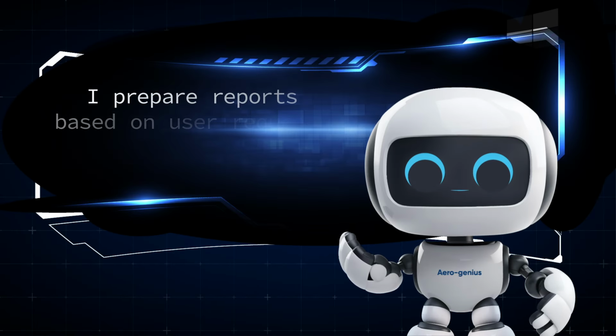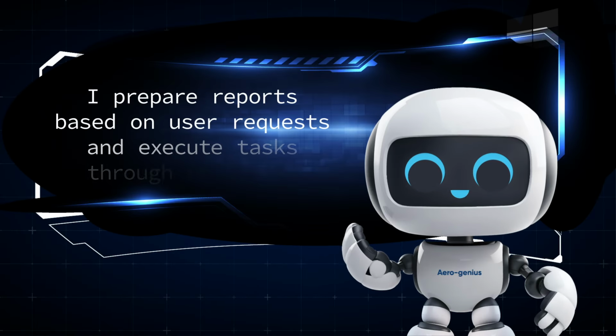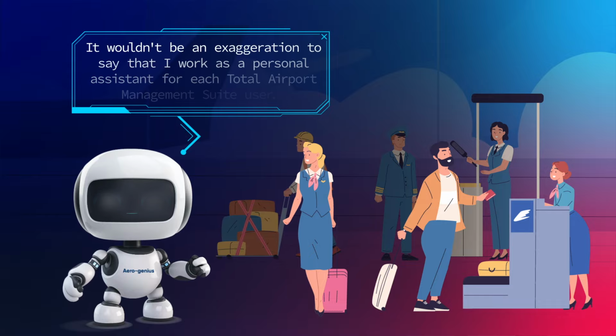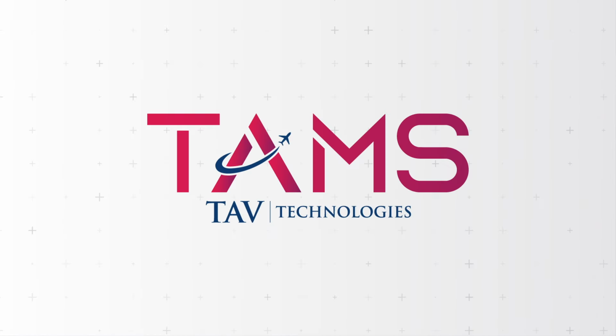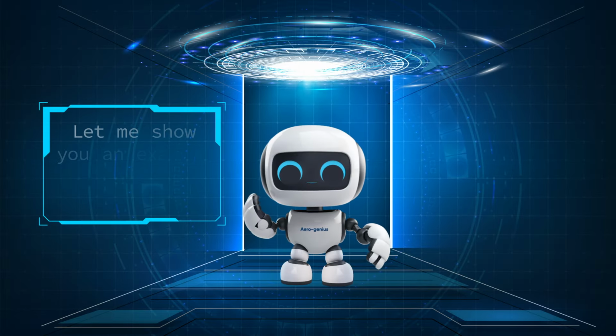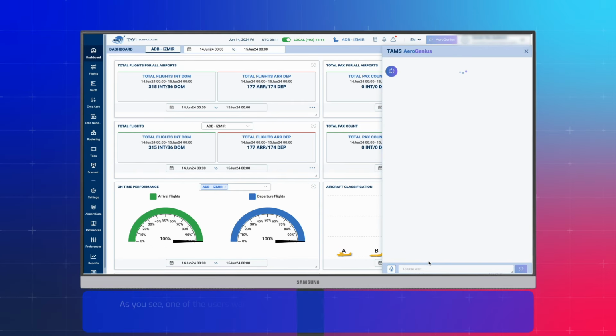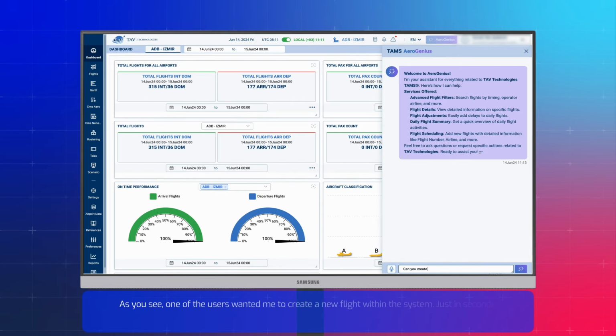I prepare reports based on user requests and execute tasks through prompts. It wouldn't be an exaggeration to say that I work as a personal assistant for each TAMS user. Let me show you an example of my capabilities. As you can see, one of the users wanted me to create a new flight within the system. Just in seconds, everything is set up.